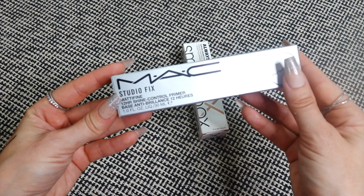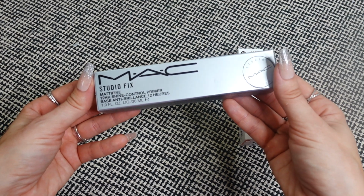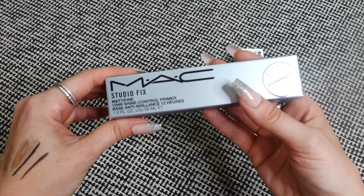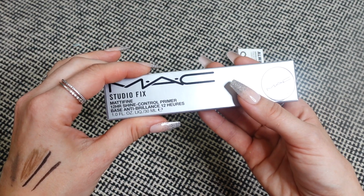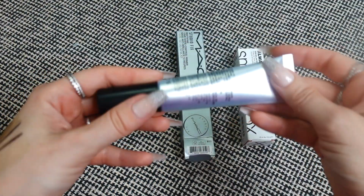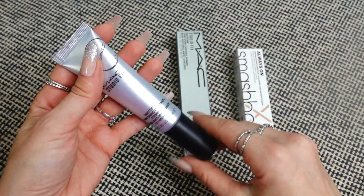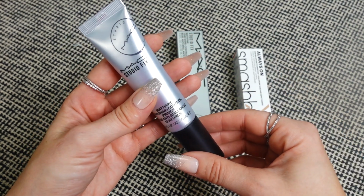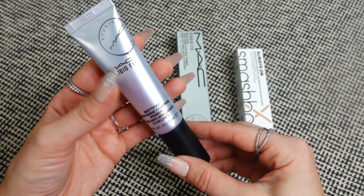Studio Fix Mattifying Shine Controlling Primer from MAC. I haven't purchased anything from MAC in a minute, and this was catching my eye. Everything that I'm using right now on my combo oily skin is definitely mattifying and oil controlling. So this was on my radar for quite some time and I just decided to go for it. I used to have a mattifying primer from MAC back in the days and I loved it. This is a product that they discontinued, unfortunately. It was like a really nice thin emulsion. Maybe this is their newer version of that product. That one worked so well for me that I wanted to buy this one.